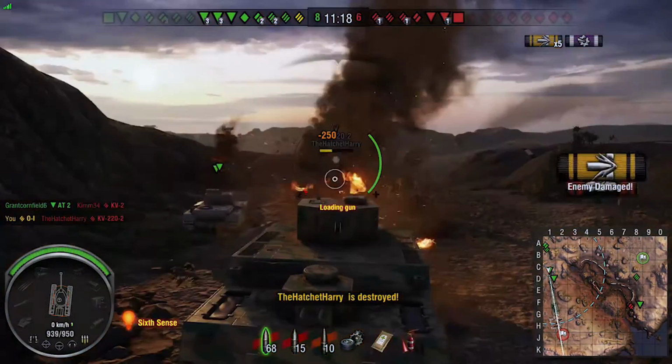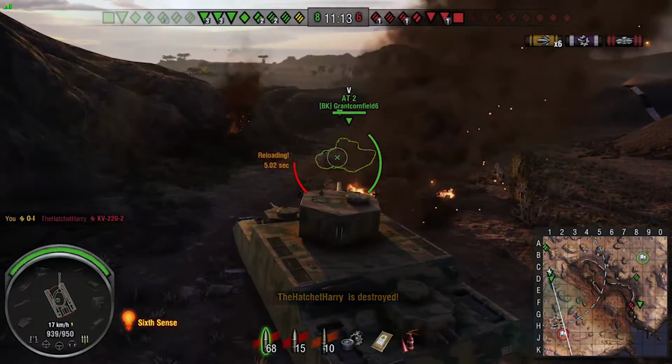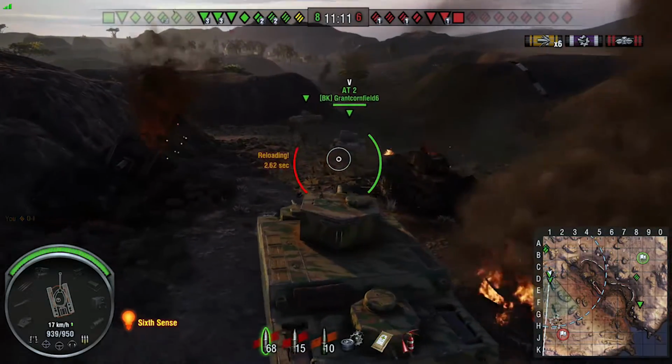Ramming that KV2, 20 one in his turret. Nice. Finish him off. Bop. And you can see there we've still not taken any damage yet. But I dare guess that the artillery's taking a shine to us now.